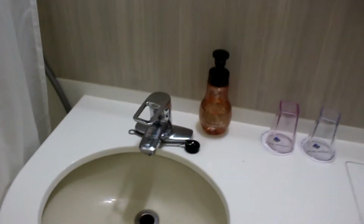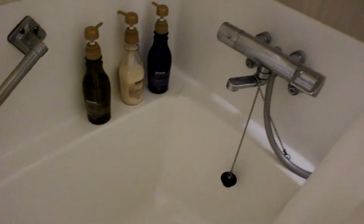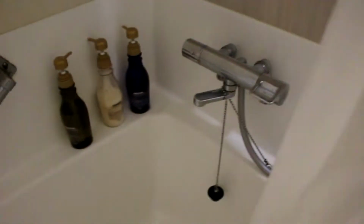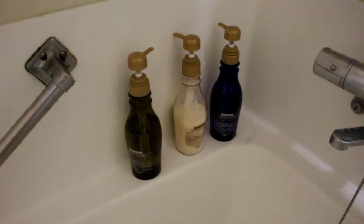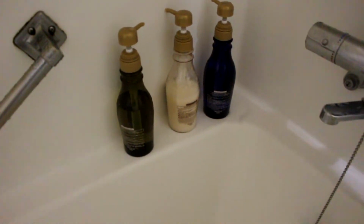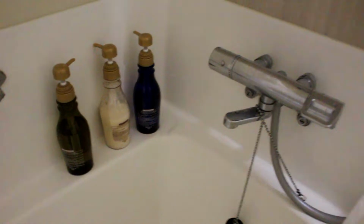You got the shower right here. This awesome sink with the soap and the 2 glasses in case you want to, I don't know, rinse your mouth out with them. Look at these bottles. Okay, you go to an American hotel, they're not going to have bottles like these. Those are shampoo, body wash, and conditioner bottles. Not the little packets that you rip open.